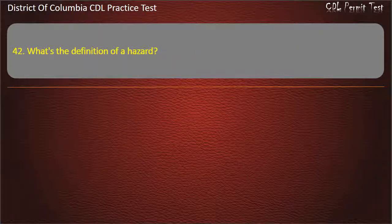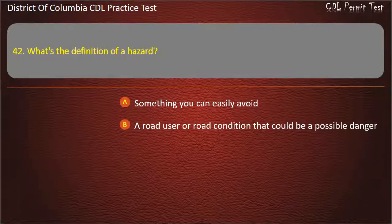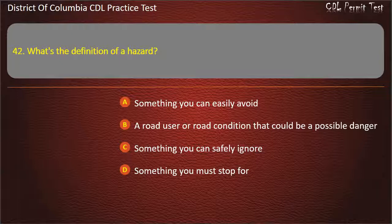Question 42. What's the definition of a hazard? Something you can easily avoid. A road user or road condition that could be a possible danger. Something you can safely ignore. Something you must stop for. Answer. A road user or road condition that could be a possible danger.